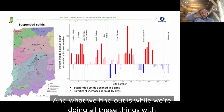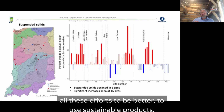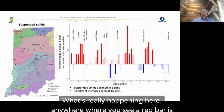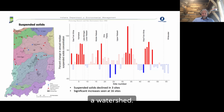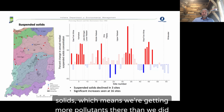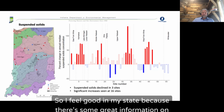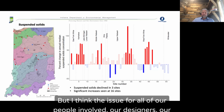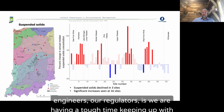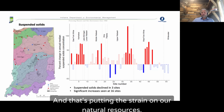And what we find out is while we're doing all these things with regulation and we're doing all this stuff with education, we're making all these efforts to be better, to use sustainable products. What's really happening here, anywhere where you see a red bar is a watershed where we have a significant statistical increase in suspended solids, which means we're getting more pollutants there than we did the 10 years prior. So I feel good in my state because there's some great information, these types of things are happening. But I think the issue for all of our people involved, our designers, our engineers, our regulators, is we are having a tough time keeping up with the influx of population. And that's putting the strain on our natural resources.